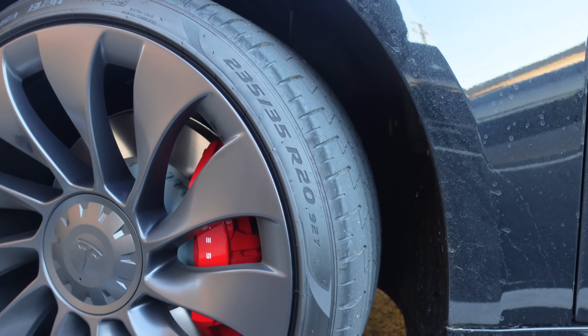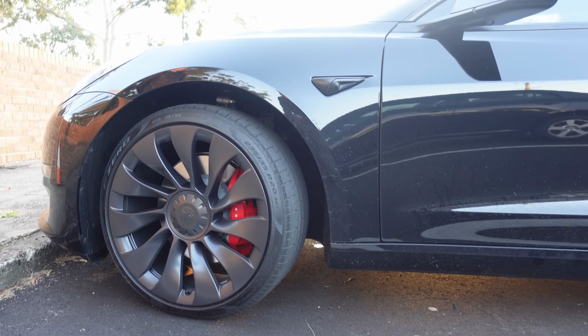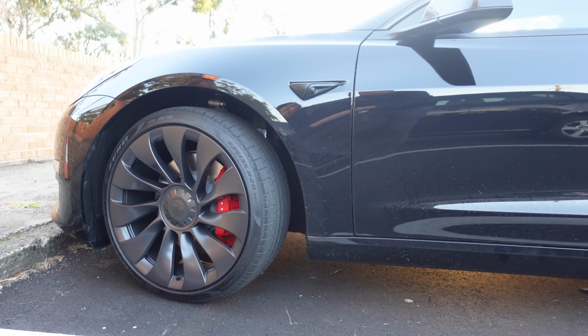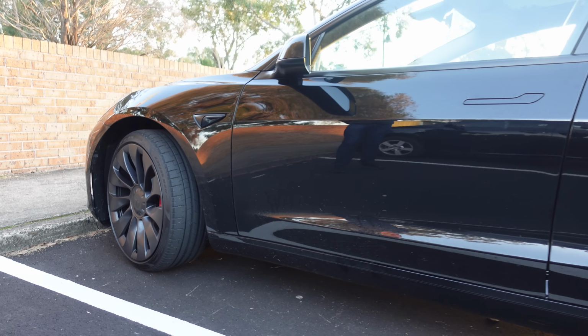235/35 R20s, so 20-inch wheels. Apparently they stretch the rubber onto the rim. Somebody was telling me the other day. Probably. Yeah, I'm not sure. I'll have to look that up. In order to use a smaller wheel to get lower rolling resistance. But the wheels are pretty good, aren't they? They are lovely. I haven't scratched them yet. Don't jinx it.